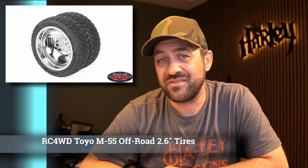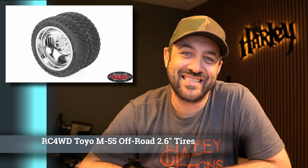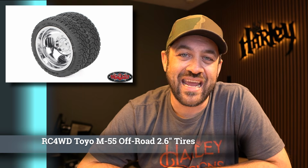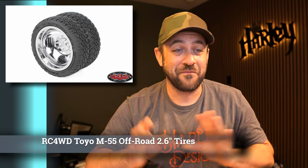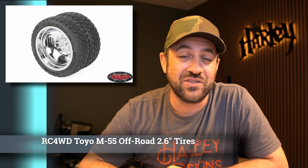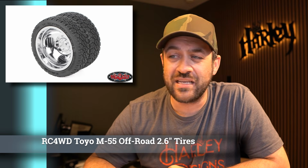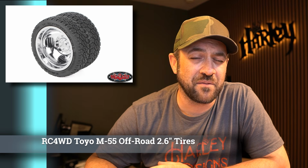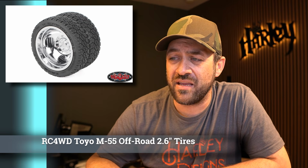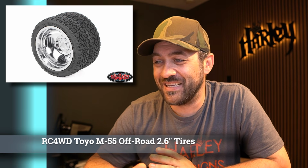And RC Four-Wheel Drive had another tire that they released. This was the Toyo M55 Off-Road 2.6 inch tires. 2.6 meaning the wheel size. These are 3.8 inches tall. Now, the photo that I've got here is set up on a set of duals. It was specifically said that these duals were made for the Red Cat COE. So that would be one use case for these. Maybe this would also be a fit for something like the CEN F450, but I could be wrong. Maybe someone will have to correct me on that. More off-road style than the stock tires.